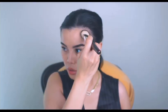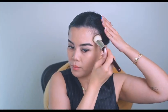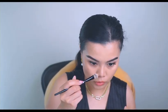Okay, so this is what it looks like. This is more of a contour because it's pulling off really gray, which I might just go in, let me do that later. I'm gonna go in with a bronzer just to warm it up later. I'm not layering anything else on this, just to see how it performs. This is a good nose contour shade because it's cool tone and gray.